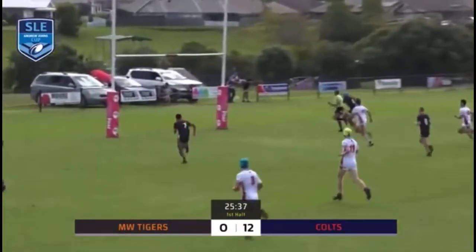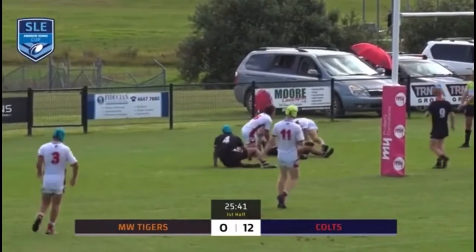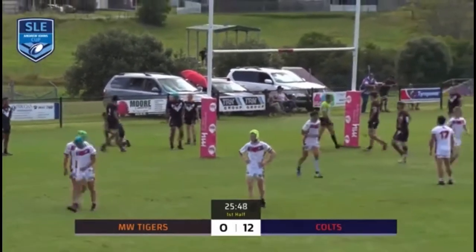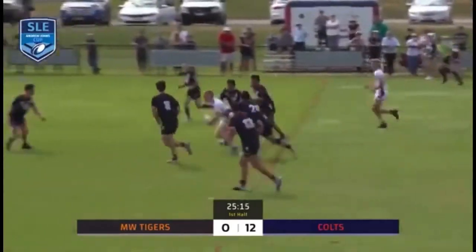Alaia's on the field. He looks to be playing in a halves role. He's put an excellent kick in. There's a lot of movement in the back, but it seems to have been cleaned up by the MacArthur West Tigers in the end. Fantastic kick. Weight Watchers kick. Perfect weight. But the Colts, on the other hand, making meters and more.